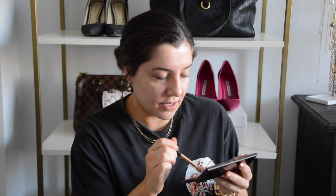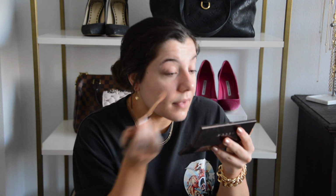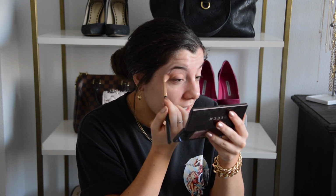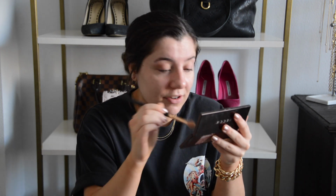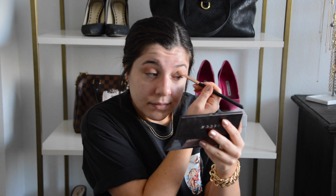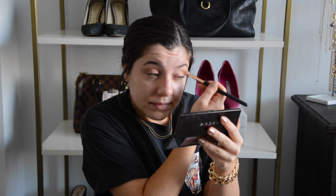I'm gonna take just a normal tapered blending brush and the Becca Ombre palette, and I'm taking this shade right here. It's just a very everyday kind of warm brown. This is my favorite thing to do if I legit have no time, instead of just having mascara on. I'll put this in the crease. We'll see how the blending goes.